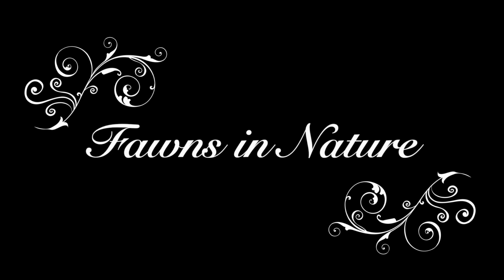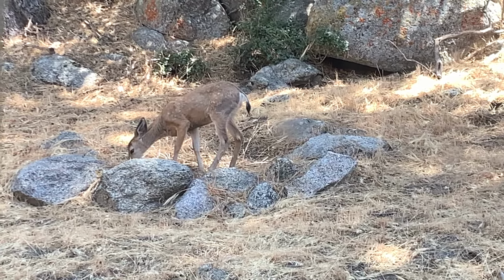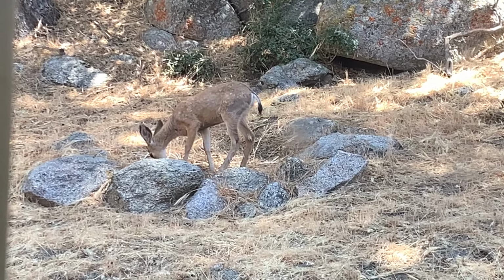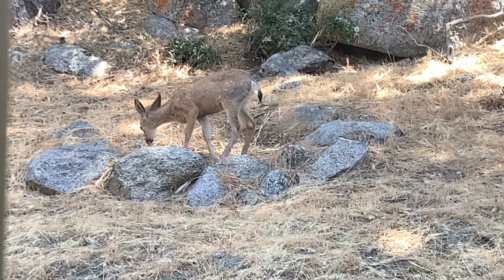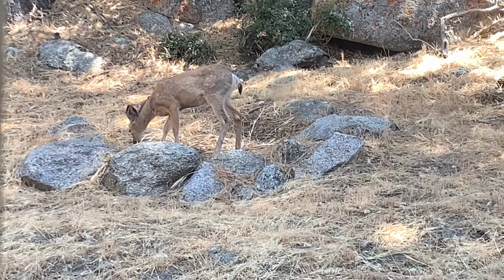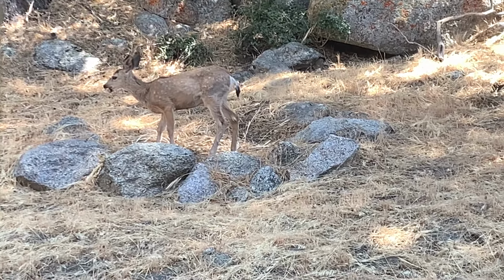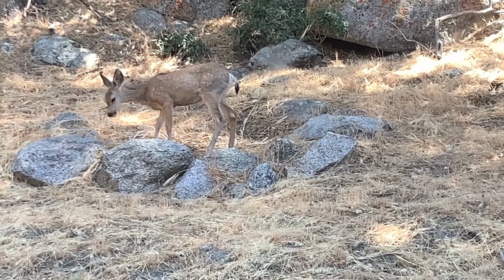We have so much wildlife here in the mountains of California on our property. I thought I would just catch some of that on video to share with you today, because there were two little fawns in our yard and I just had to catch this moment with these little adorable fawns on camera for you to see.